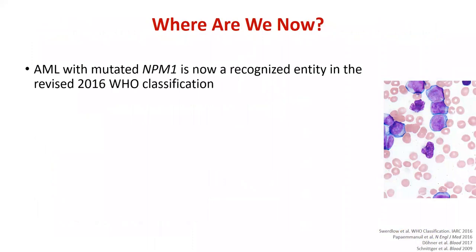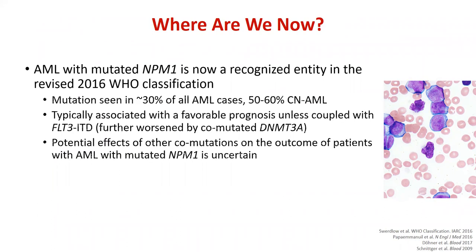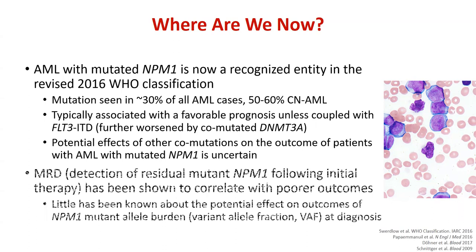So where are we now? AML with mutated NPM1 has been formally recognized as a distinct entity in our revised 2016 WHO classification. To summarize, this is a mutation seen in about 30% of AML cases, including enrichment in normal karyotype AMLs. The prognosis is generally favorable unless coupled with a couple of adverse genetic mutations, including FLT3-ITD and DNMT3A. And MRD is basically a bona fide marker of poor prognosis, although up until recently, little had been known about the mutant allele fraction at diagnosis as it might relate to inferior outcome.